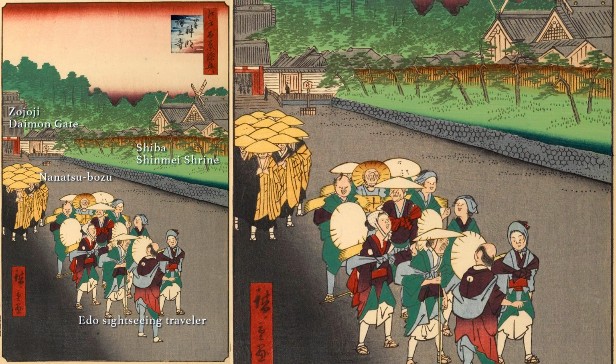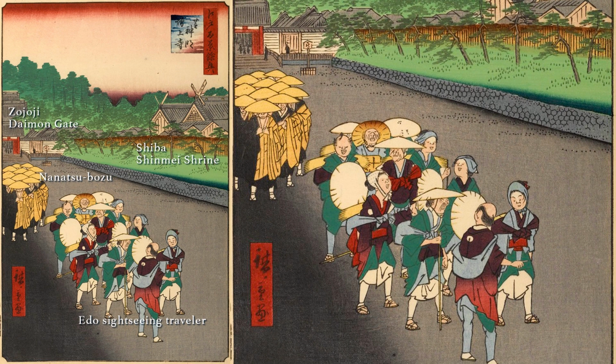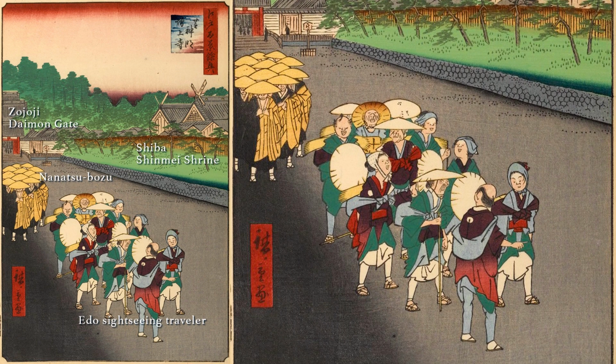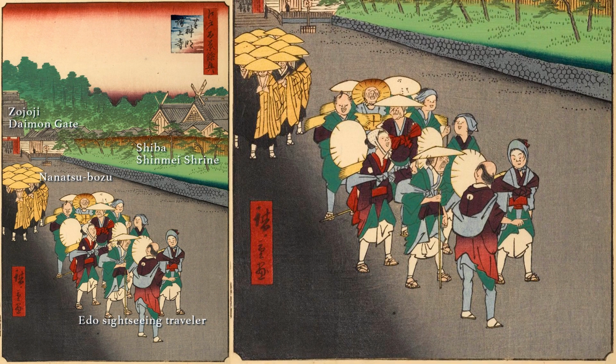In front of the Daimon Gate, the Sakura River runs through it, and a dozen monks are now walking toward us across the bridge. This group of monks was known as the Seven Monks, Nakatsubozu, because at 7 o'clock, around 4 p.m. near nightfall, they went begging for alms all over Edo City. These 7 monks not only served as mendicants, but also as Edo's security force, and there is a document that introduces them as punishing those who misbehave in the town.